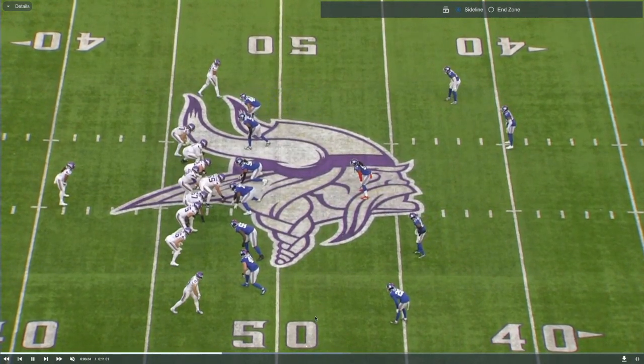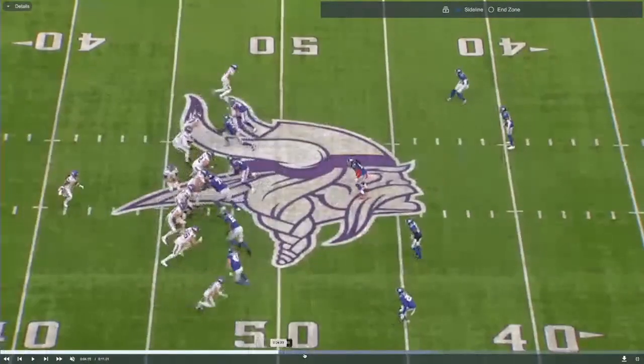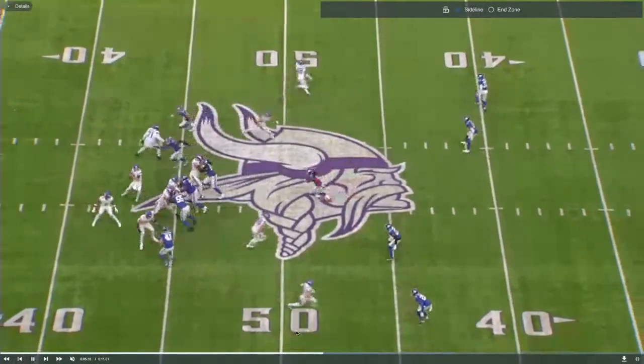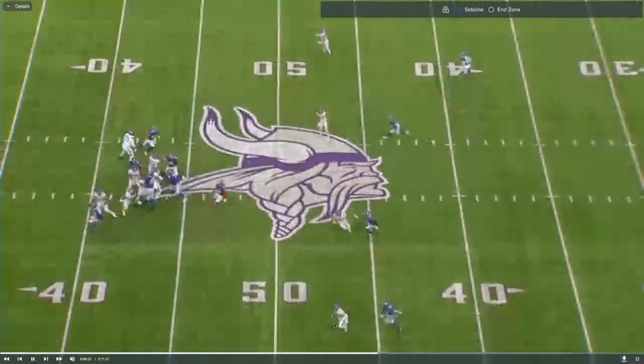That's Cordell Flott. Yeah, Cordell Flott, he stays on top of Thielen, and once Thielen breaks, you can see how quick Flott is to just click and close downhill. Like, that's pretty instinctual right there. Once he breaks, Flott is just taking an angle right to Thielen's hip.